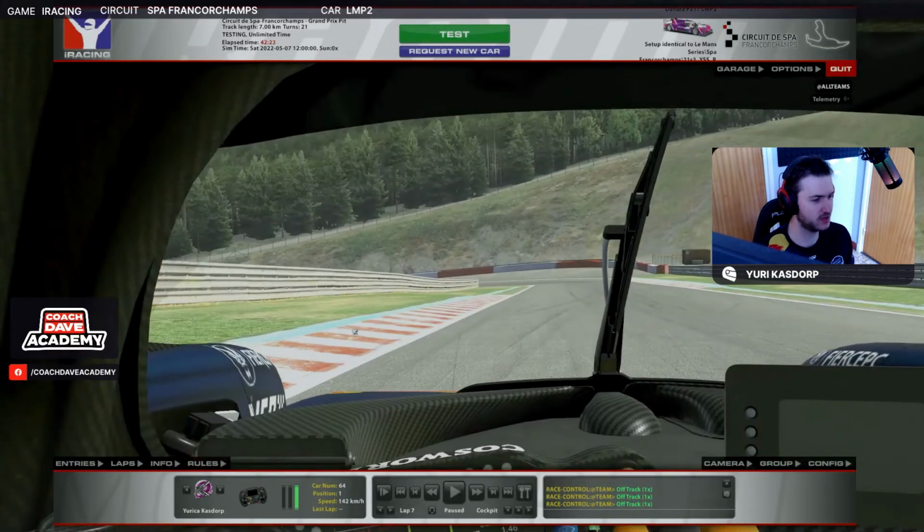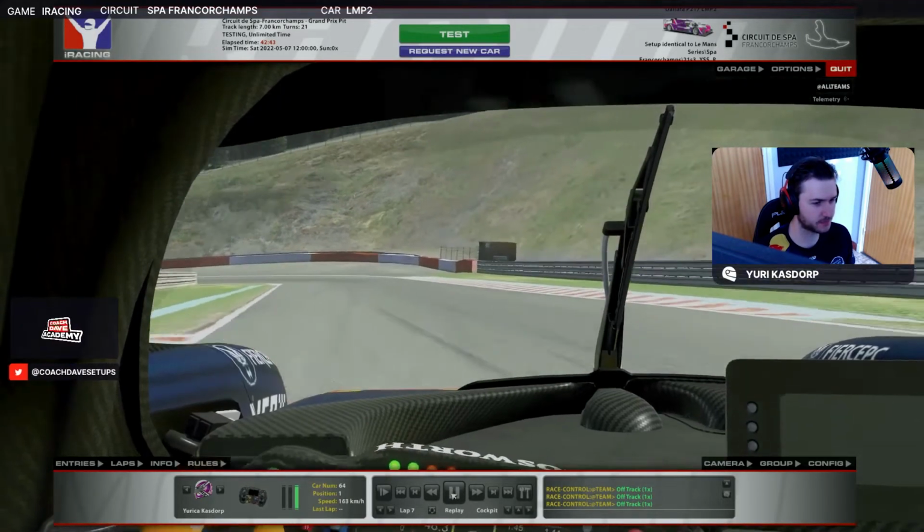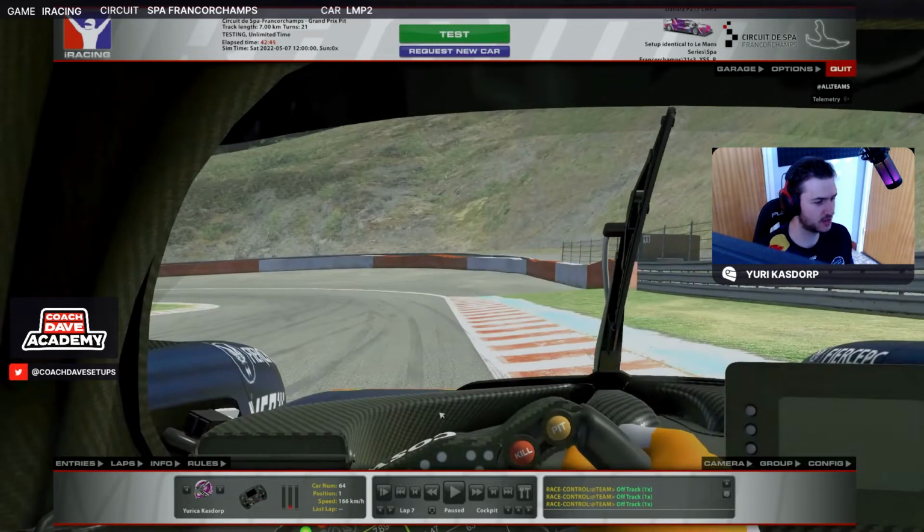Coming off the corner here, you can use the left side curb a bit, but it's very important that we start lining up for the next corner again. So you can go quite far to the left, you can use the curb as well, as long as we can get towards the right curb again to set up the next corner. That's more important than using all of the track on the exit of the corner.